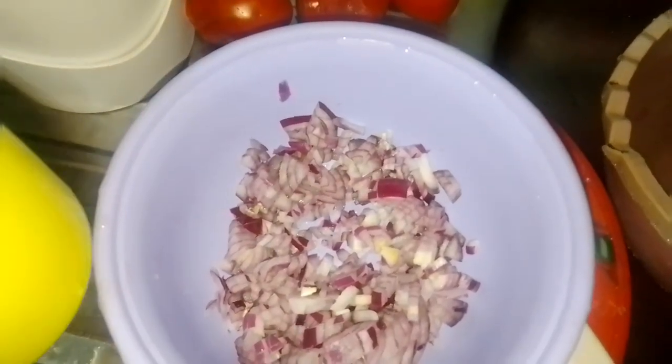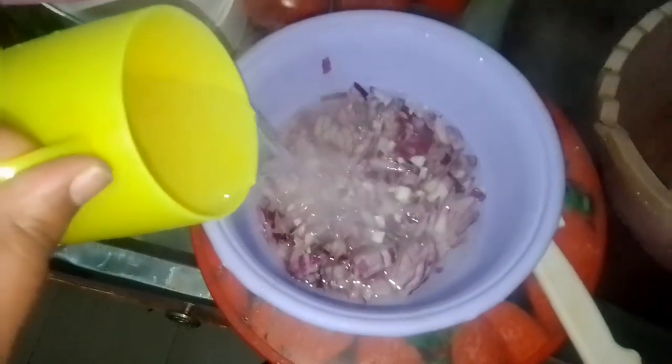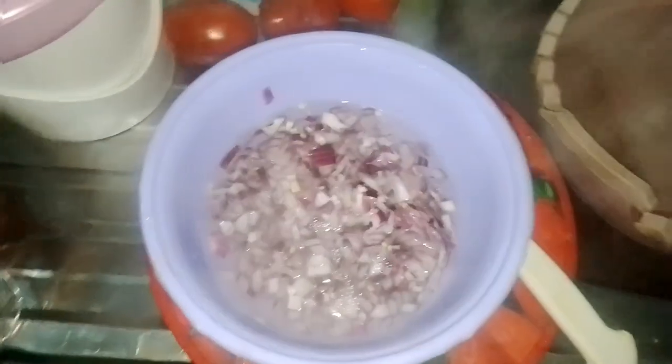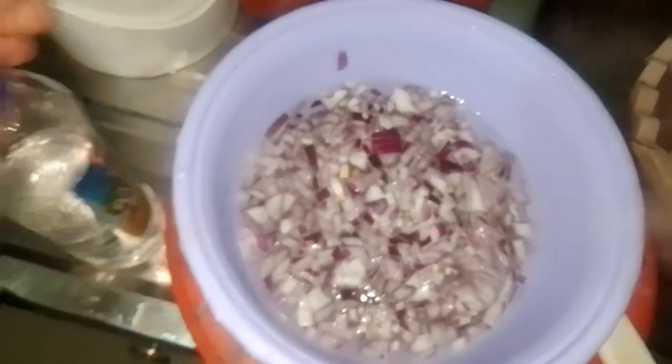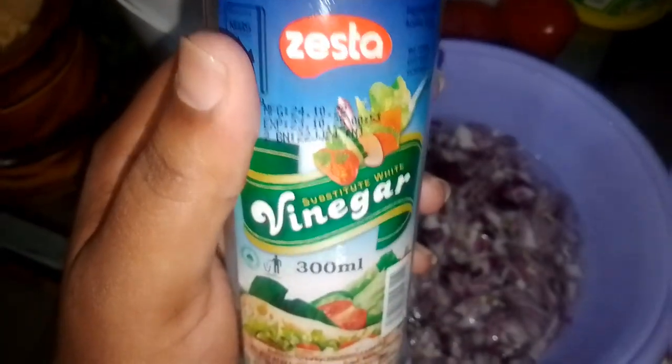So as the food is cooking, I put in hot water. You see, that's hot water. So I leave it there until I finish cooking, and I'll use this vinegar, just a little bit, the salad vinegar, this one, the one with vegetables in it, a salad one.